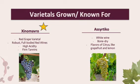All right, so some of the varietals known and grown within Florina, Greece are Xinomavro and Assyrtiko grapes. These are not the only varietals grown in this area. However, we chose them because they're native to the area and the surrounding lands. A little bit about Xinomavro is that it's a red grape varietal. It's robust and full-bodied and creates red wines. It's high in acidity and firm tannins.